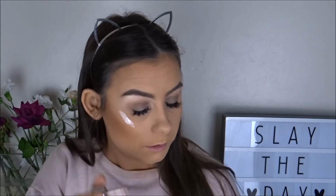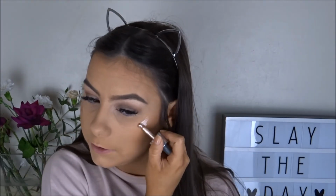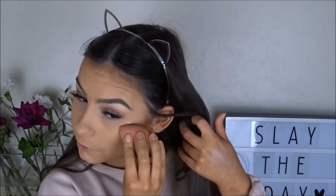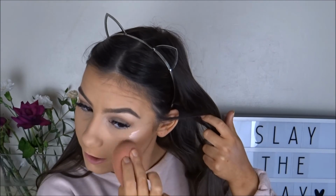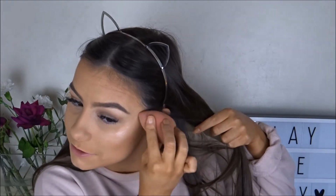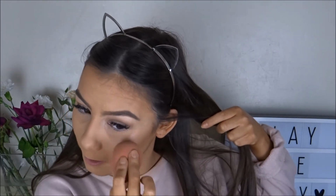So I'm going to take my iconic illuminator in the shade Original, literally my favourite thing. Still is, and it has been for a long time. And I'm going to take my beauty blender, the one that I use for my foundation, and I'm literally just going to pat this into my skin like so. And try and make sure that it's blended so it doesn't look like a stripe. Now if you add too much like me on this side, I don't know what we're going to do. Just try and blend it out as much as you can.